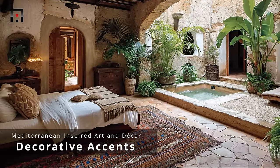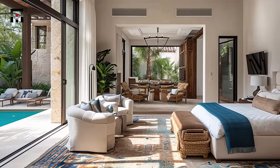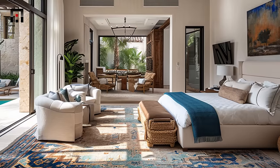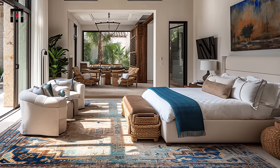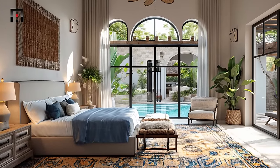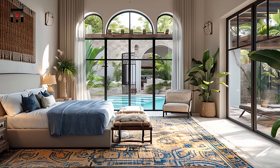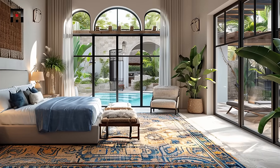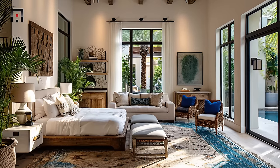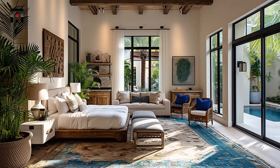Decorative accents, Mediterranean-inspired art and decor. Infuse your bedroom with Mediterranean charm by incorporating decorative accents inspired by the region. Hang artwork depicting coastal landscapes, use ceramic or mosaic tiles as decorative elements, and display traditional pottery to add character to the space. These details will tie the entire theme together.